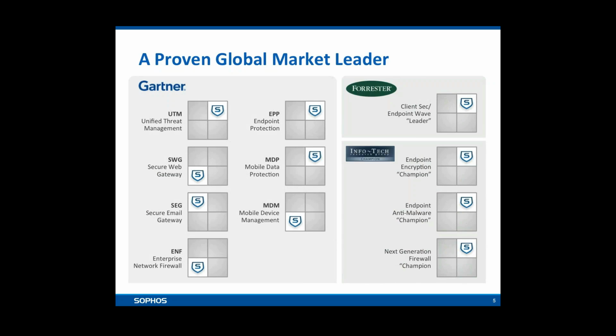We have a lot of credibility with third-party analysts such as Gartner, for example, who you may be aware of. In fact, we're the only security vendor to have a place in the Gartner Magic Quadrant as being a market leader in UTM, endpoint protection and mobile data protection. So again, a lot of credibility in the security space.